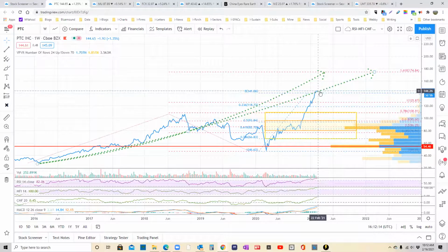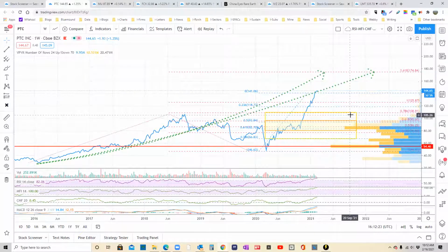So the question becomes, is it going to chop this way and get to this level because it looks like it's breaking out, or is it going to get up here? Or is everything that's going on right now a false breakout?